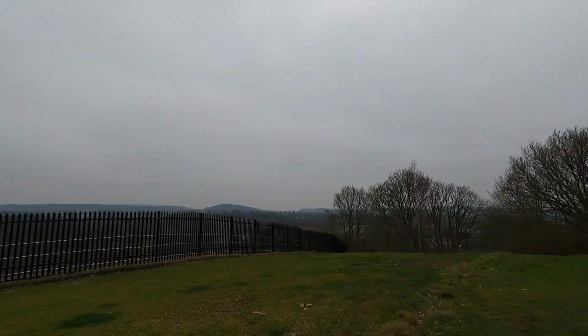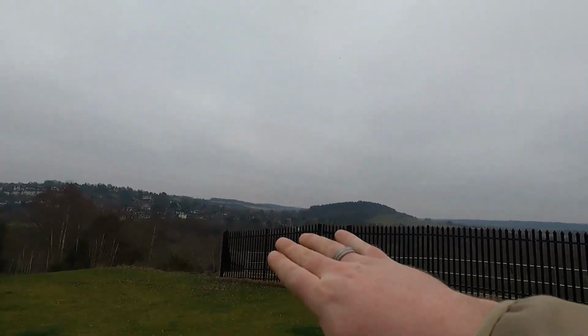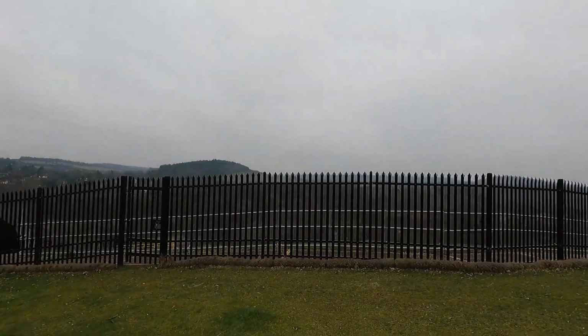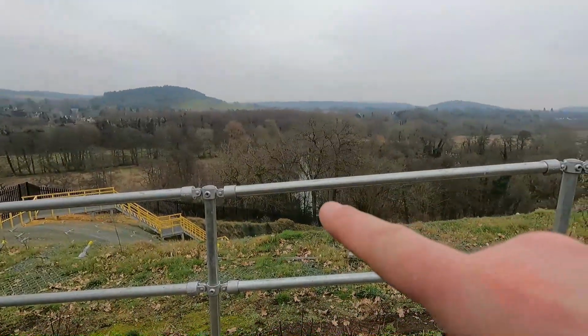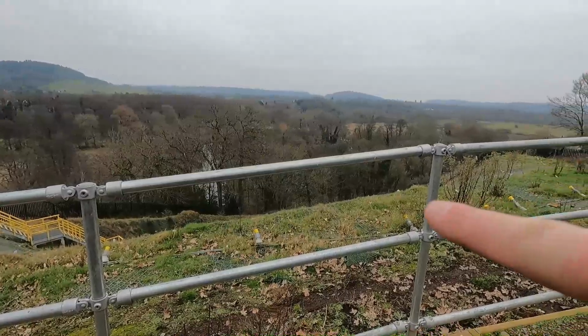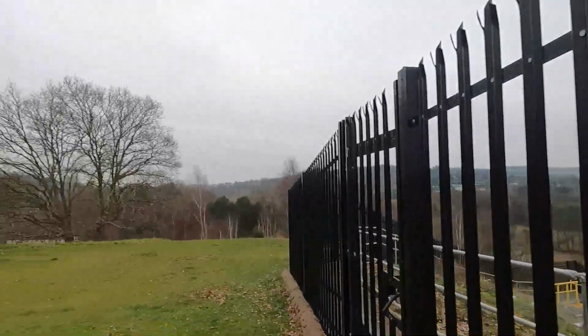The views from the church up here are pretty spectacular. Got a view of the downs up there, you can see the chalk ridge where they've built buildings on top. It goes down into a valley, back up again. This fence here looks quite new actually, but down here is a railway cutting, and then in the distance there you can see the River Wey. I don't know if you can see the train line, it goes along here.